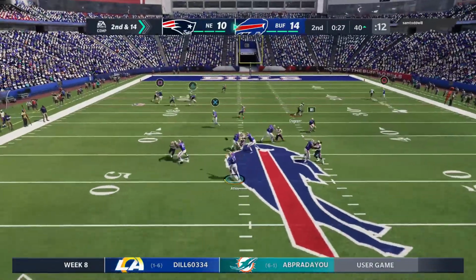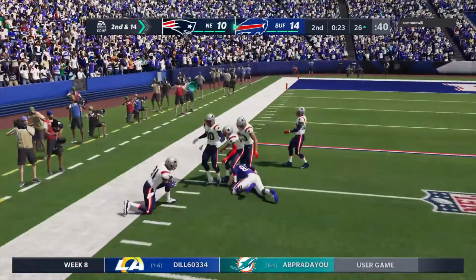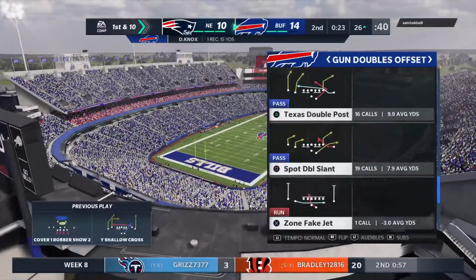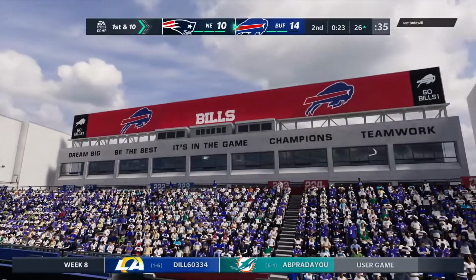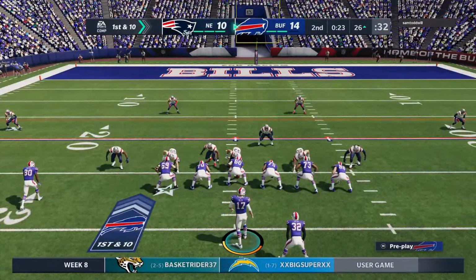Another try after the first down sack. Allen, that's caught by his tight end, Dawson Knox. And they are into field goal range now as he's got the first down at the 26. Now the Bills are going to use the first of their timeouts as the stoppage will come with 23 seconds to go till halftime.